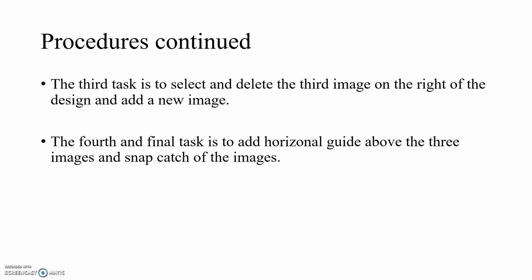Procedures continued. The third task was to select and delete the third image on the right of the design and add a new image. The fourth and final task was to add a horizontal guide above the 3 images and snap the images to it.